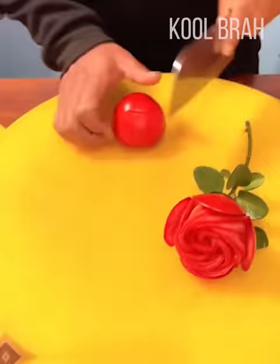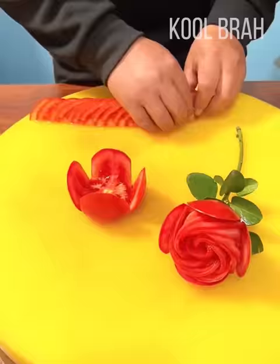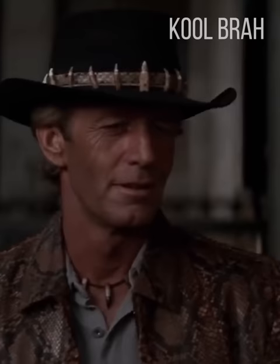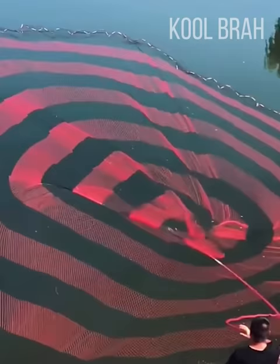In the right hands, cutting vegetables turns into art. He's got a knife. A knife? That's a knife. With a throw like this, I'm sure he'll catch plenty of fish.